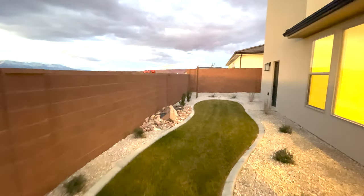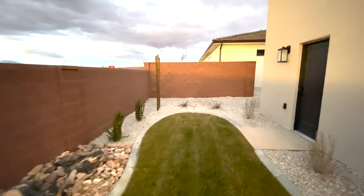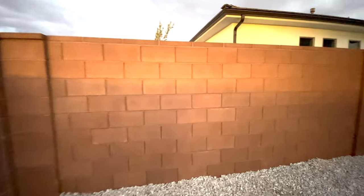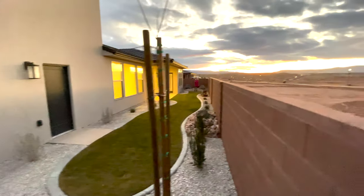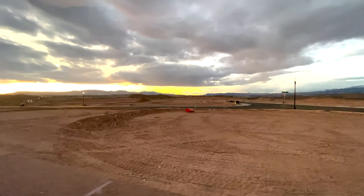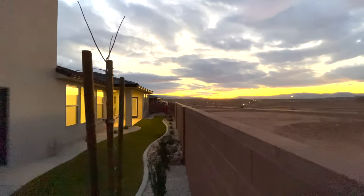So the backyard is not overwhelmingly large, but it's got plenty of room. So your back wall is all finished, and then you may be able to come in with some form of a gate right here on a side. And there are a couple more lots back here, so eventually you'll have a rear neighbor, but for now you get some pretty cool views.